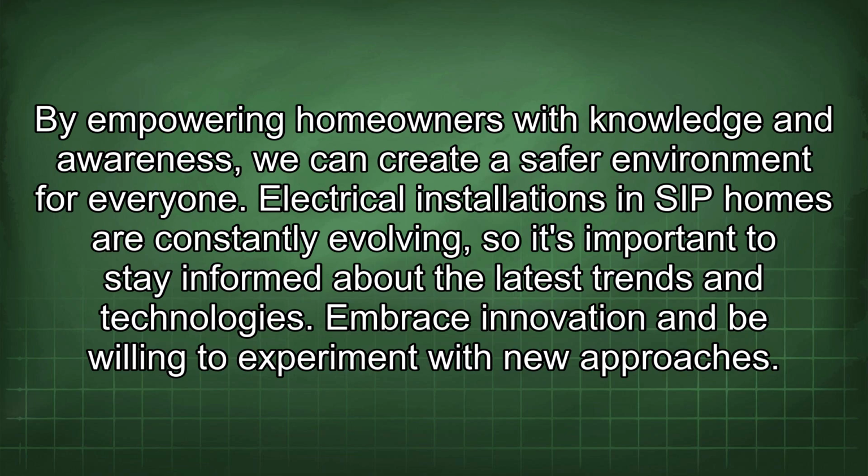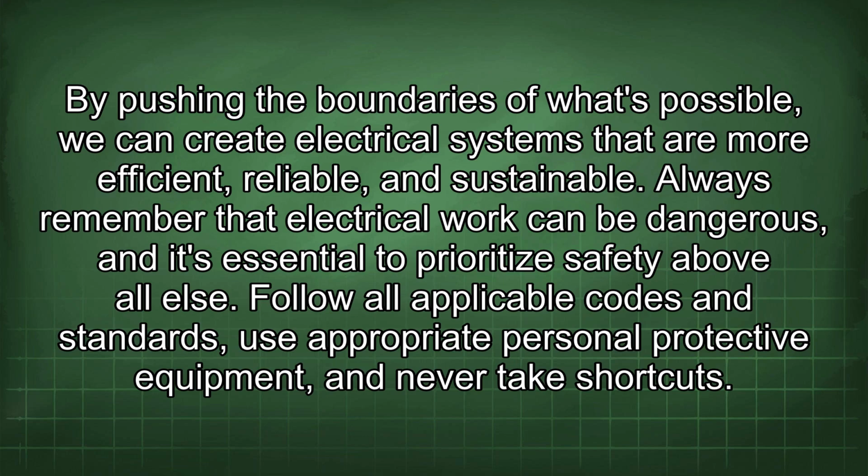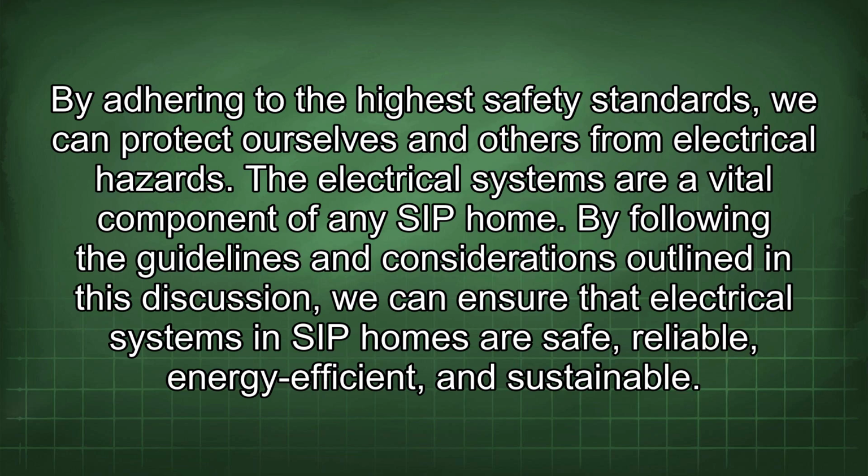Electrical installations in SIP homes are constantly evolving, so it's important to stay informed about the latest trends and technologies. Embrace innovation and be willing to experiment with new approaches. By pushing the boundaries of what's possible, we can create electrical systems that are more efficient, reliable, and sustainable. Always remember that electrical work can be dangerous, and it's essential to prioritize safety above all else. Follow all applicable codes and standards, use appropriate personal protective equipment, and never take shortcuts. By adhering to the highest safety standards, we can protect ourselves and others from electrical hazards.